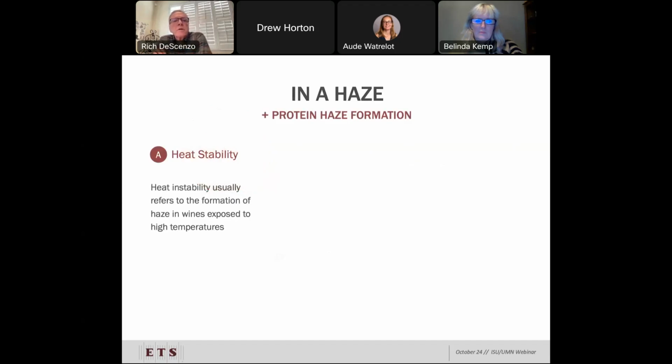So heat stability usually refers to the formation of haze in proteins that are exposed to high temperatures, in wines exposed to high temperatures. And you all know, especially if you make wine and you sell it and someone leaves it in the car on a hot summer day, quite often, if the wine isn't heat stable, they're going to come back with a cloudy bottle with a precipitate. So having that haze form when the wine is exposed to high temperatures is a very real problem in the industry.